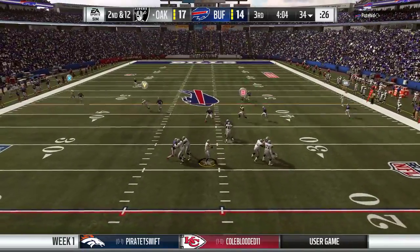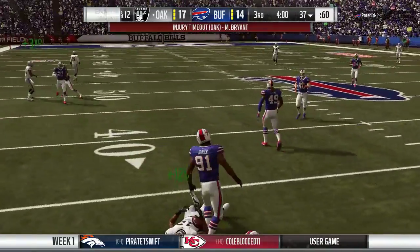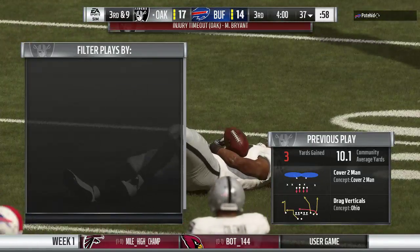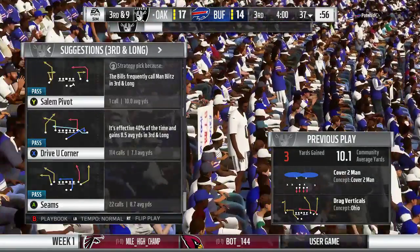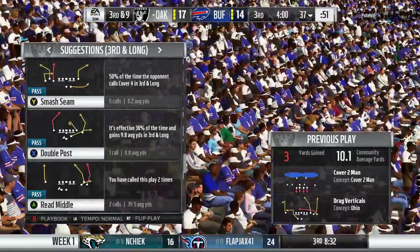Operating from the gun, Carr. It's caught by Bryant, and he'll be brought down right around the 37. Now, after the completion, we're going to get a timeout, an injured player. Hate to see this. Week 1 of the season. We'll be back.